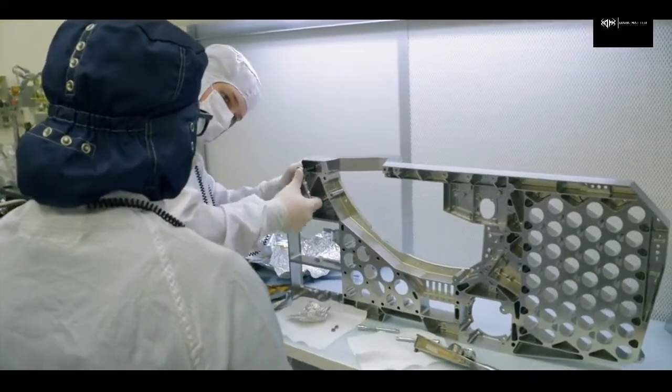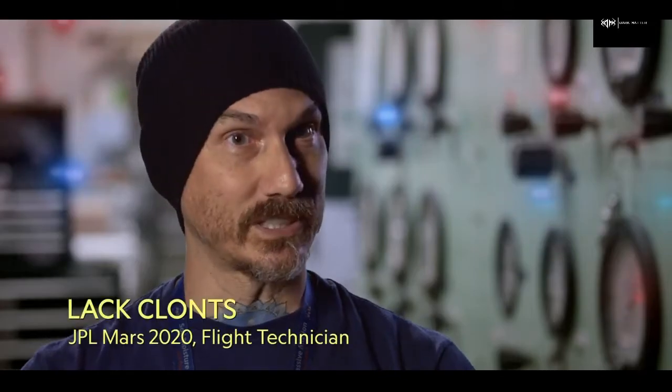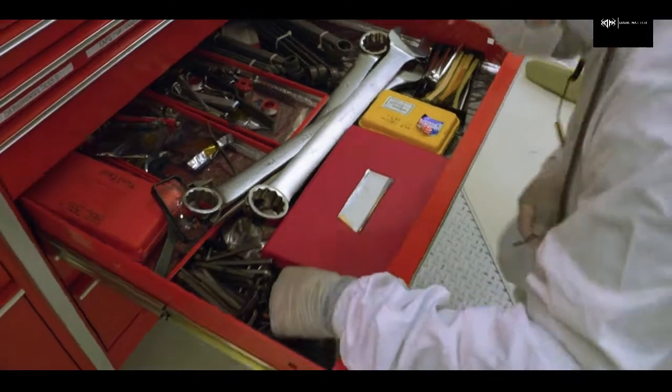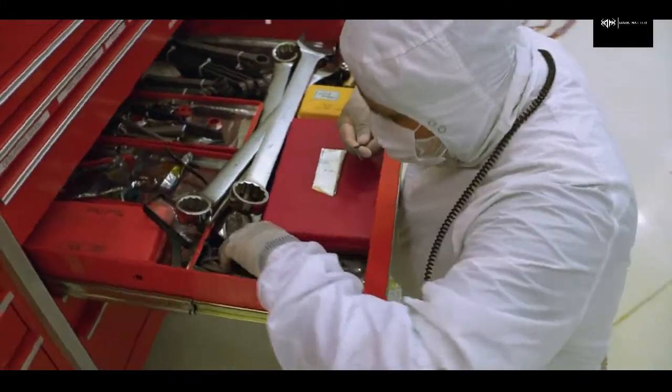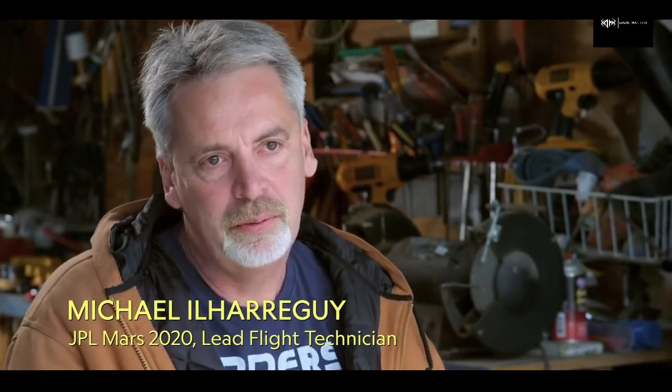We're mechanics putting together a spacecraft. It might be a little bit more sophisticated than being a grease mechanic on an engine. But basically, we're space mechanics. We're good with our hands. We're good with tools. This is what I do. And if that leads to building spacecraft, then that's what I built.